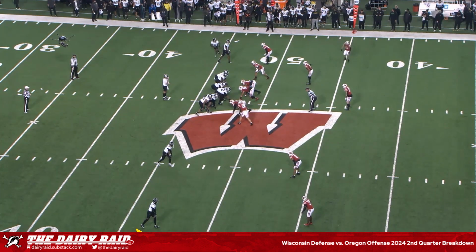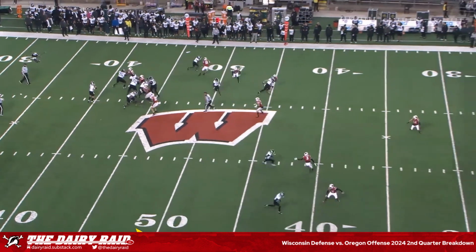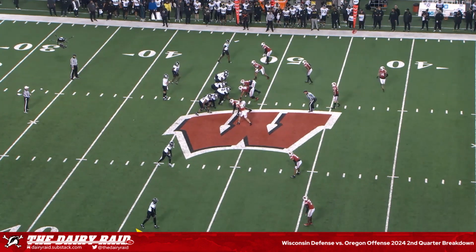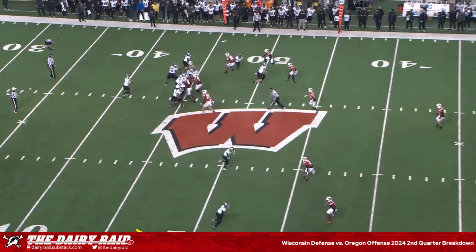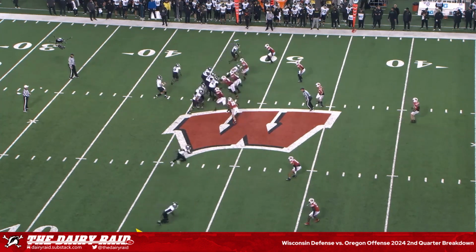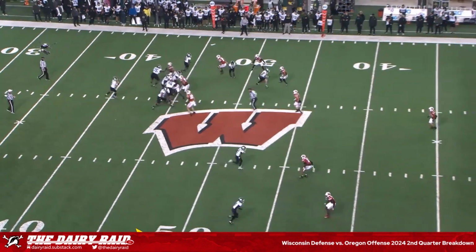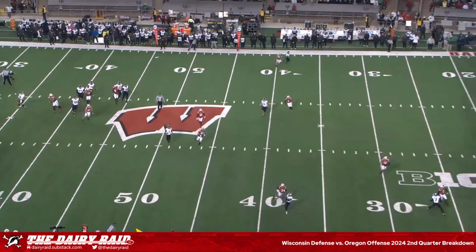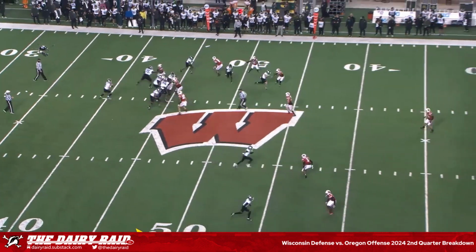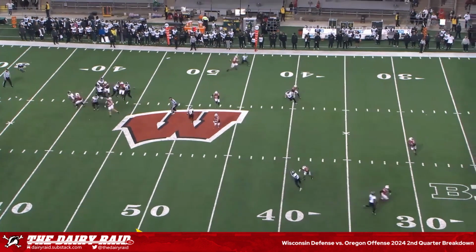All right, 3rd and 7. Empty look from Oregon. Trying to hide the tight end. Okay, get a little lucky here. All right, so they're running just an out, a deep out. It's not really a wide sail. He's coming a little flatter. And what gets this is late pressure changes the trajectory of the throw.